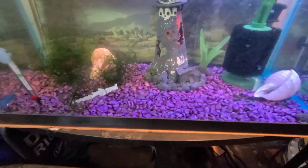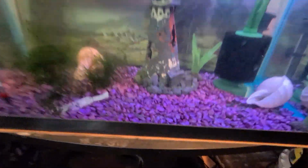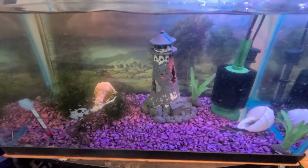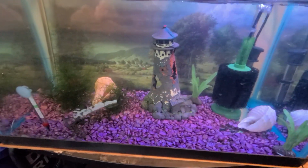Now there's going to be a technique to getting shrimp. If you ever got some in the store, you may know. But I'm going to want to use 2 nets. One net in front of the shrimp, one net behind them, because whenever a shrimp gets scared, it'll jump straight backwards really fast. So it's going to be hard to get with a net. So I'm going to use 2 nets, and that should make it easier.